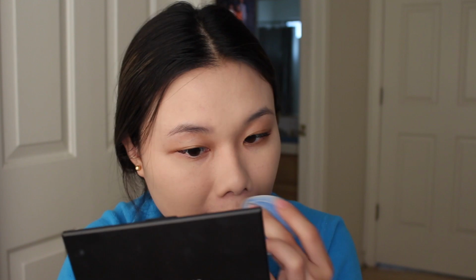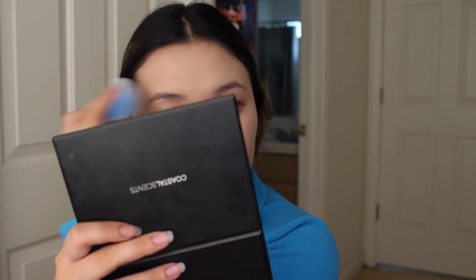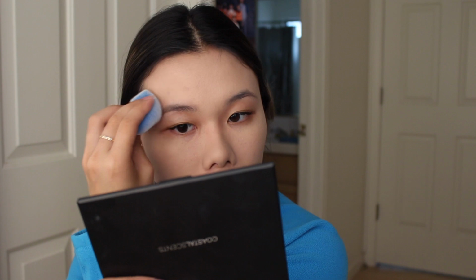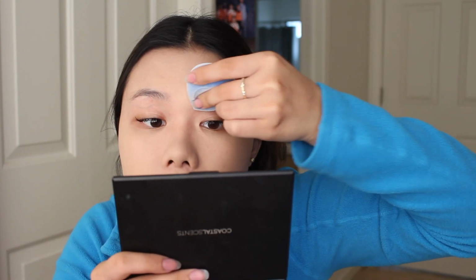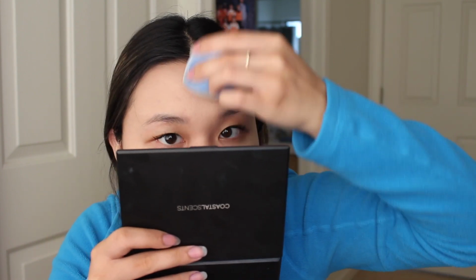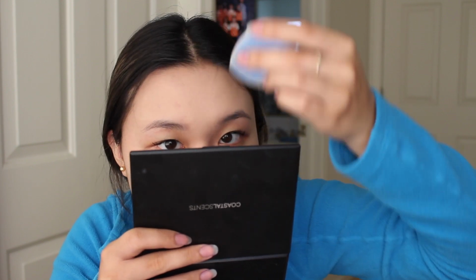Okay. So this sponge is pretty interesting because I definitely dampened it before I used it today. But applying it on my skin right now, it feels like it's dry. And that's one thing that Nikki said in her video as well. And I can preach that that is true.